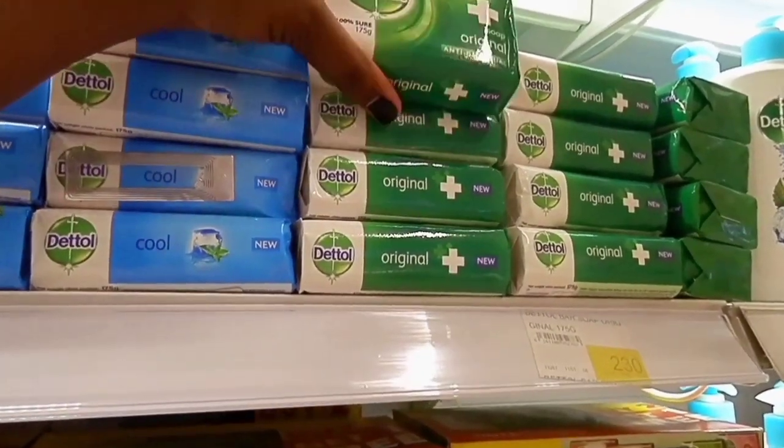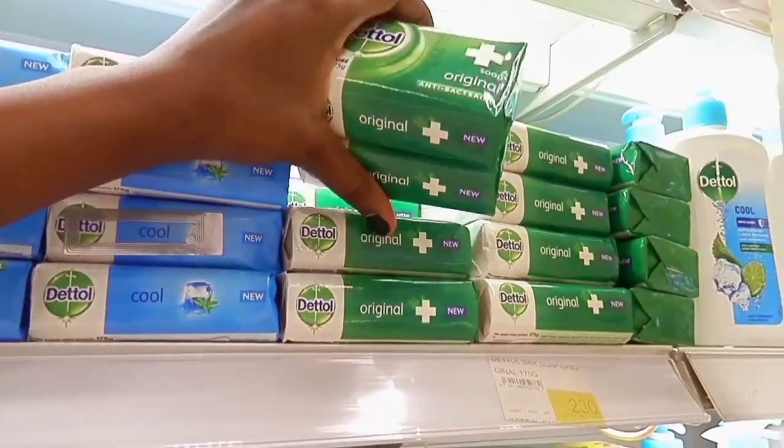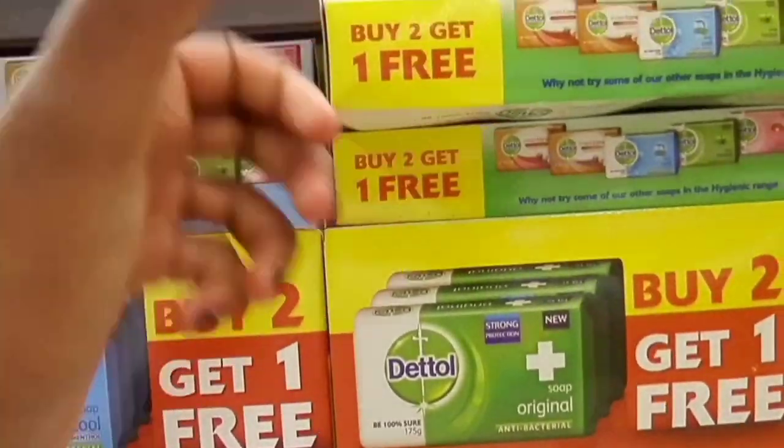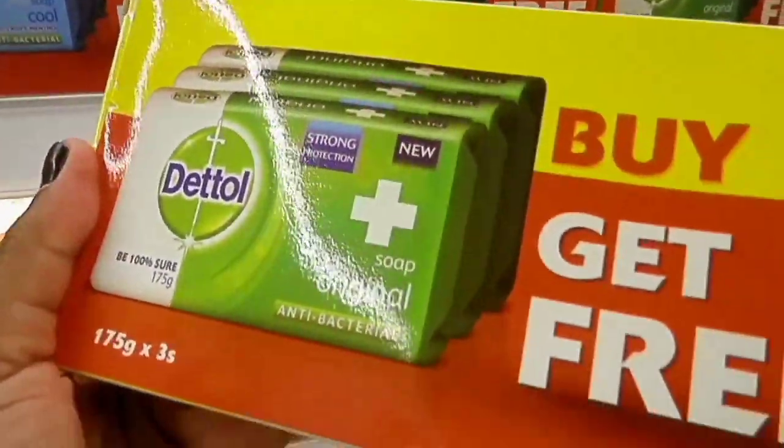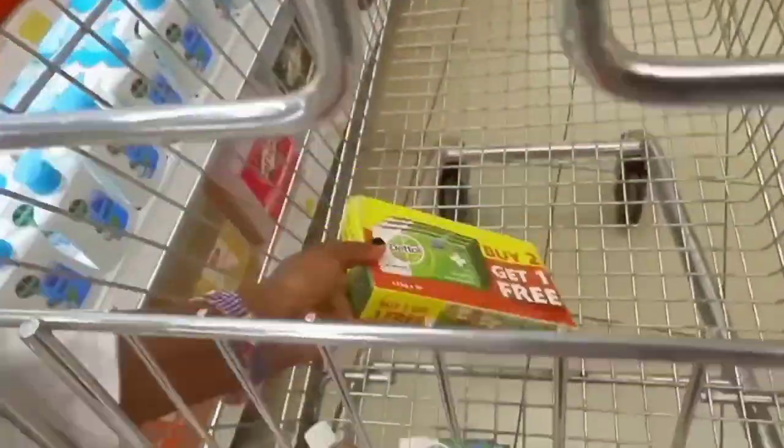I really love Dettol Original Soap since it's antibacterial, and I decided to take this since it's buy one get one free. I mean, discount, why not?